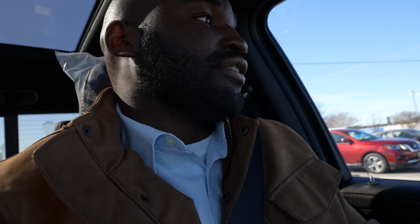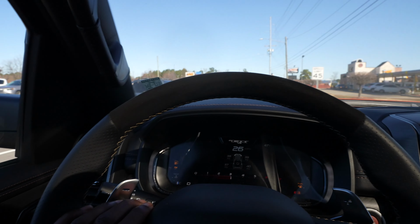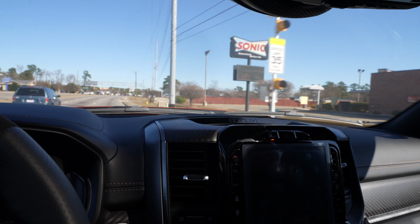But I don't know, all the truck guys, truck girls out there, I think this is one of a kind. I feel like you got this, and then you got the Raptor, I think it's an R or something like that. I don't know the name. Y'all get in the comments, y'all let me know. I feel like those are the two most special in terms of speed SUVs or pickup trucks that you can get right now. That whine is just contagious.